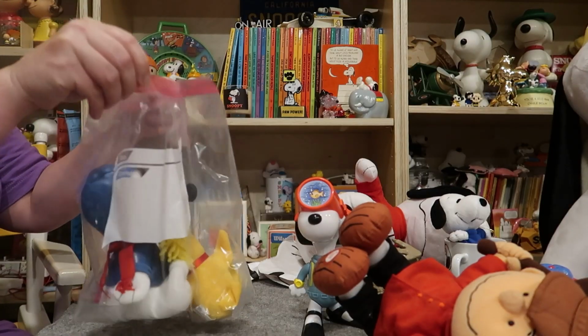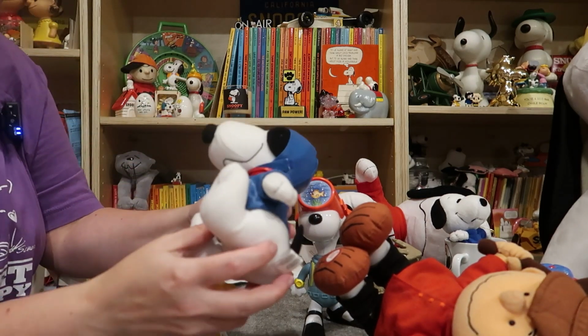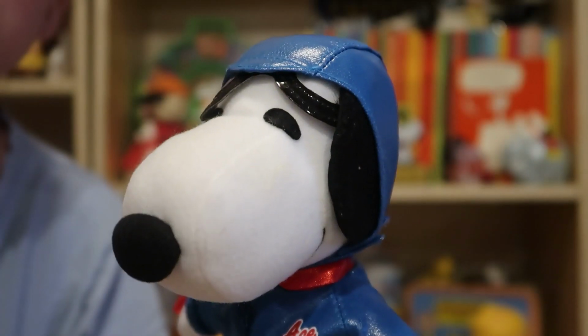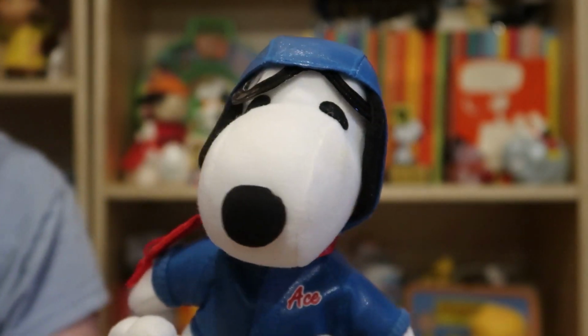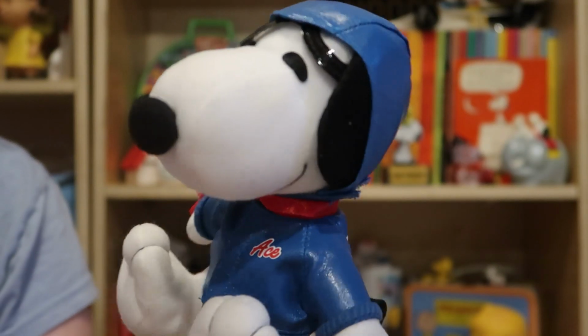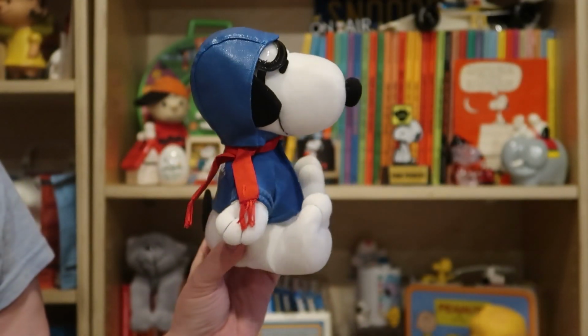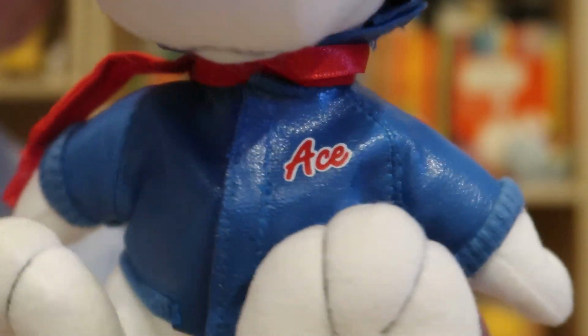We got a bag of plushies here. We have Snoopy the Flying Ace. He looks to be in great condition. This is a MetLife plush. Still got his scarf and everything. And his pleather looks to be in really good condition, which can be an issue with some of these.